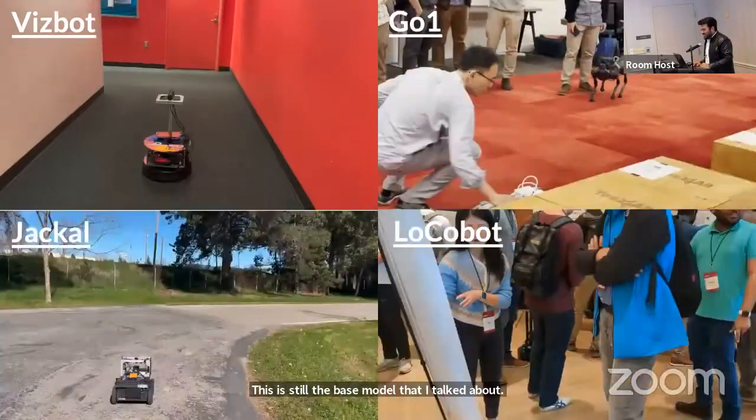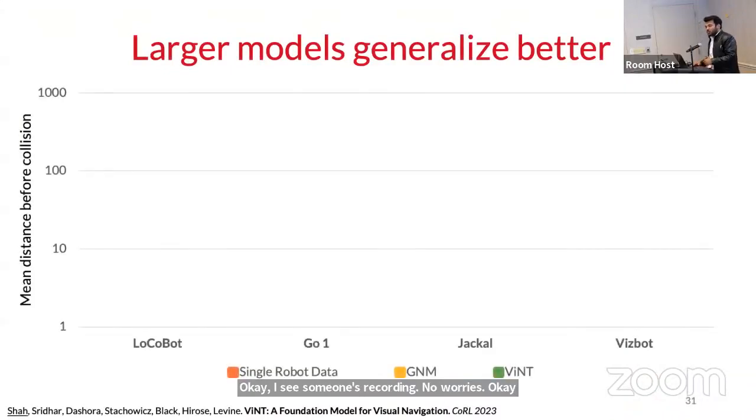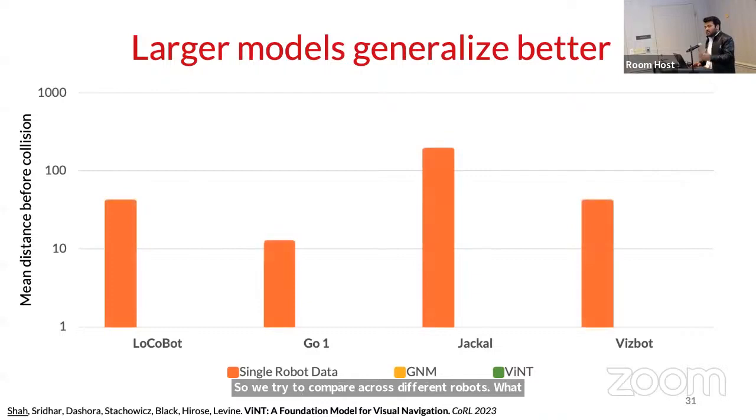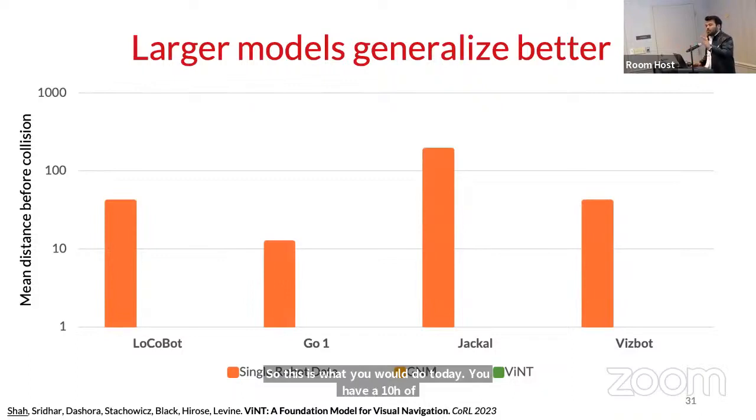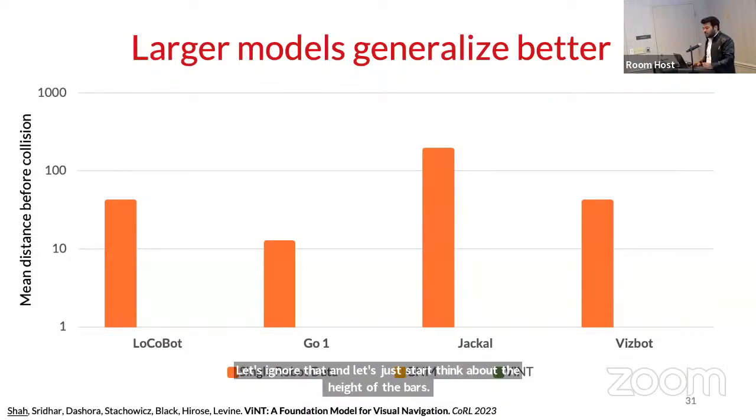Okay, so trying to quantify these performance improvements, what does this really mean for scaling and for generalization? So we try to compare across different robots. What if you trained a model from data from each single robot? So this is what you would do today. You have 10 hours of data from your own robot. You train your single robot model and you get some sort of a performance. And this is some weird performance metric on the y-axis. Let's ignore that and just think about the height of the bars. So you have some performance that you get from your own robots.